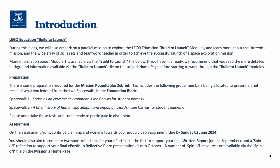During this block, we will also be embarking on a parallel mission to explore the LEGO Education Build to Launch modules and learn more about the Artemis 1 mission and the wide array of skill sets and teamwork needed in order to achieve the successful launch of a space exploration mission. There's a separate section of Canvas for the LEGO Build to Launch series, and there's a tile on the home page, and we recommend that you have a look at the detailed background information which is available. And there will also be some material there that should help you generally with your learning.